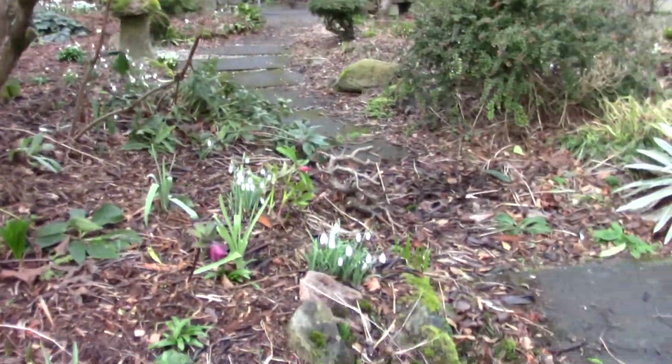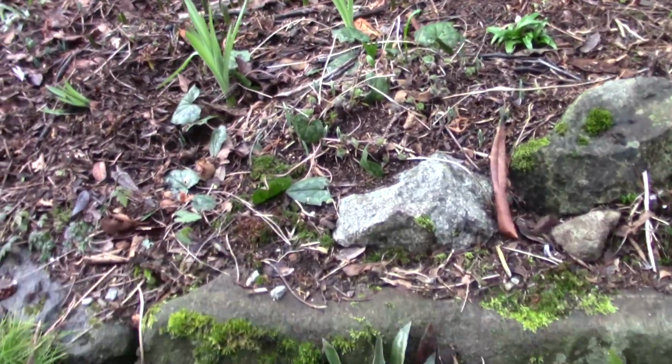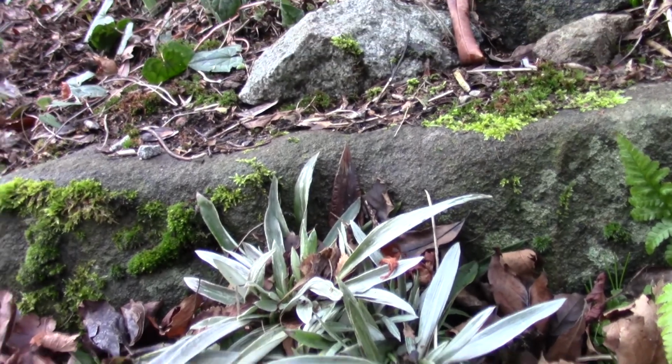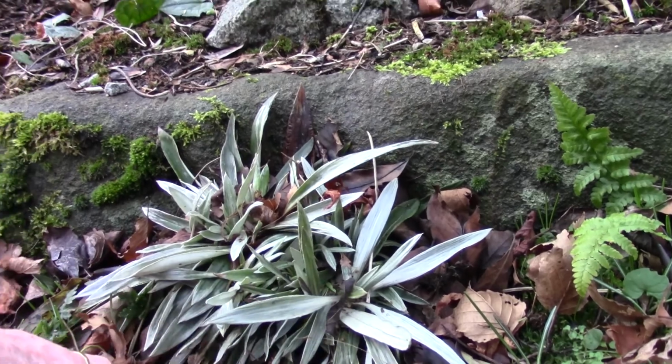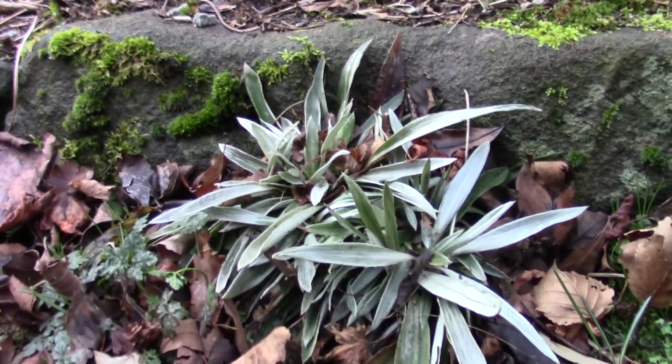And if we come round, ever more leaves. Raising from seed's good fun. This is a Salmisia, raised from seed, from New Zealand of course. And just look at what a congested, compact form that is.